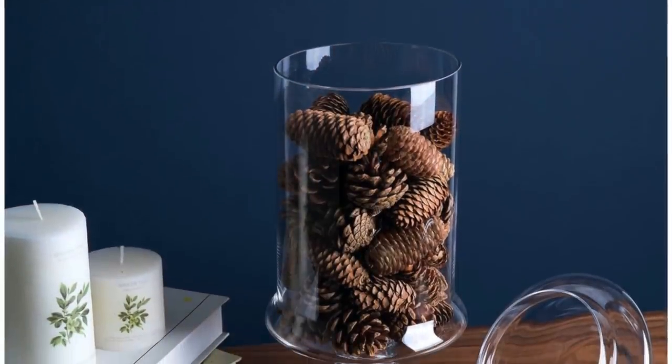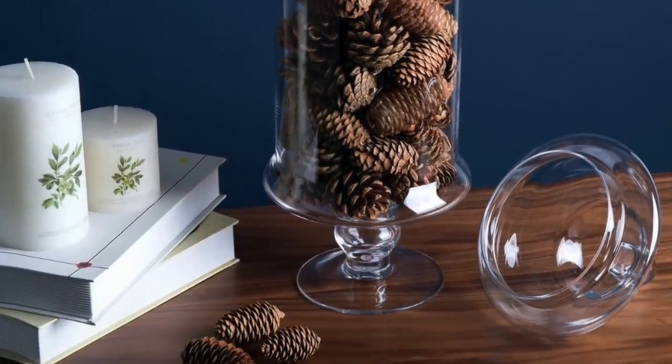Another item that I'm excited to style and decorate with is this apothecary jar. I love incorporating glass as just a unique texture as well. I can just picture putting moss balls in here or different pops of greenery. There's so many ways that you can dress it up for each season. I also love that it comes with a little lid and it's a really cool, unique shape. So I really was excited to find this item as well.